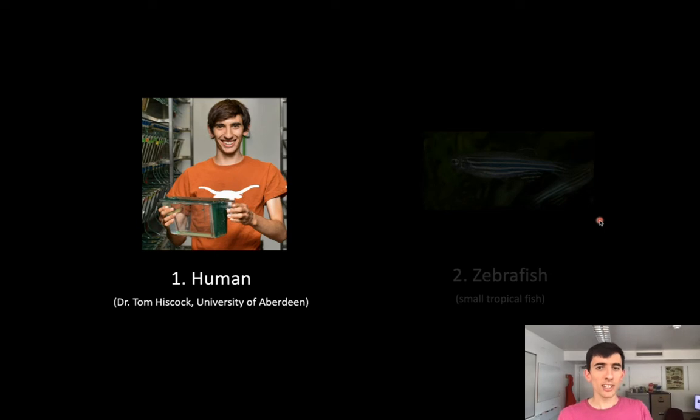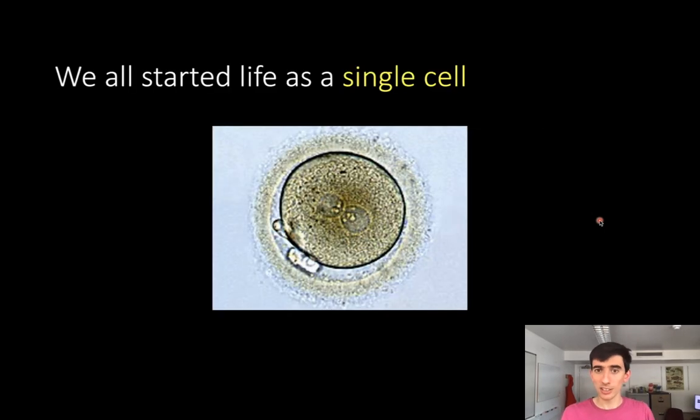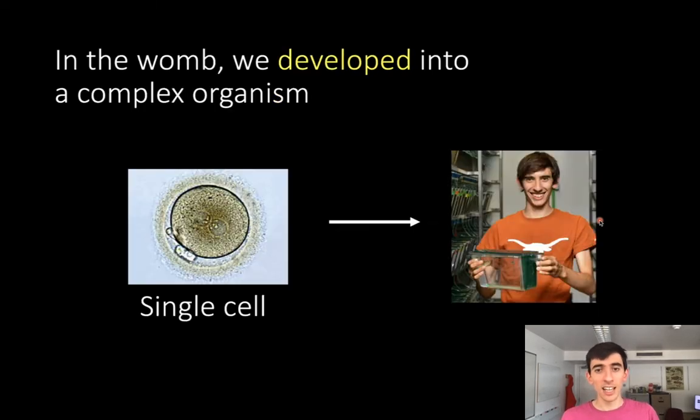Well, this is not an obvious question to ask. One of the most amazing things about life is that all animals, including humans, start life as a single cell. And this is remarkable. That single cell, it's very humble, it's very simple. It's just essentially a blob with some DNA in it.